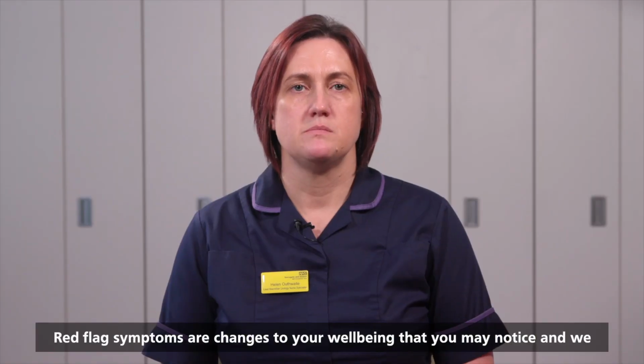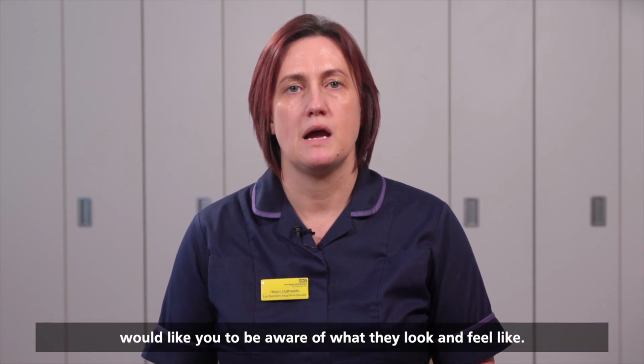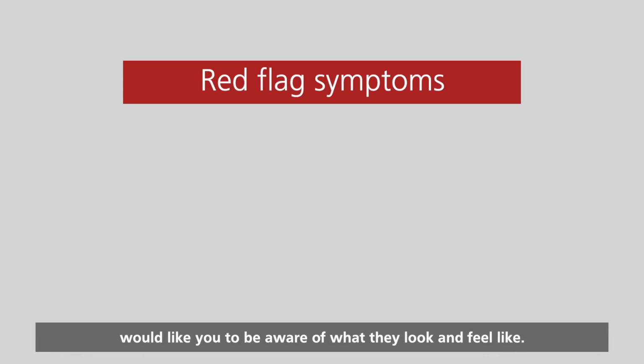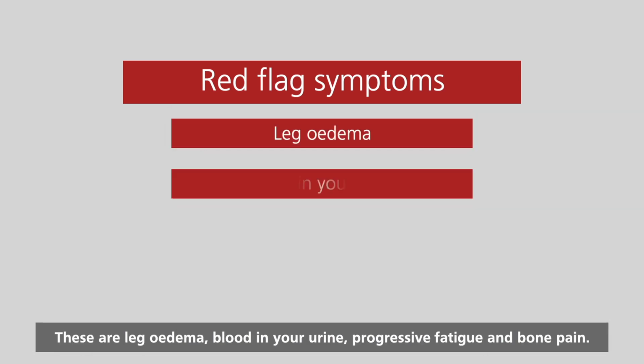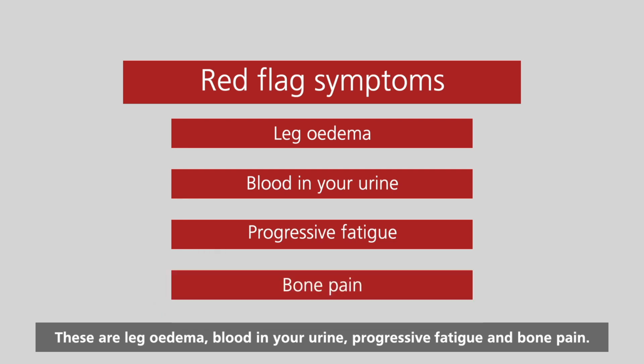Red flag symptoms are changes to your well-being that you may notice, and we would like you to be aware of what they look and feel like. These are leg edema, blood in your urine, progressive fatigue and bone pain.